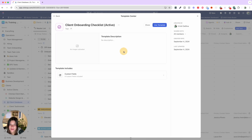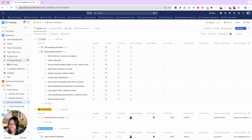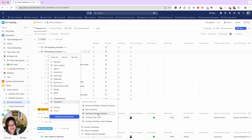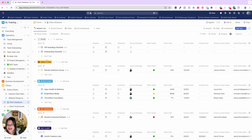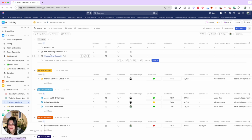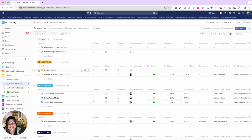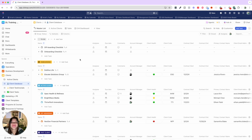So just how you saw that I saved the template for the list, you can do the same thing with the tasks. You can right click on the task, go to templates, save as template, and then save that template. So now if I go ahead and I add Silva Life as a new client, once I go ahead and add them to onboarding, you'll see that this now uploaded my template for the onboarding checklist.